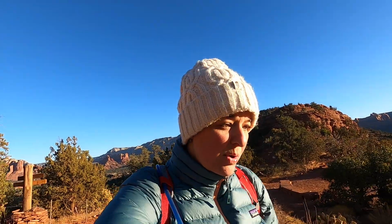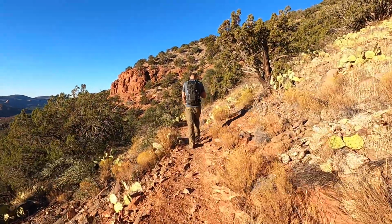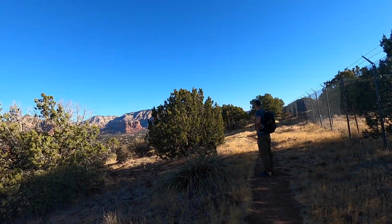Now heading along the airport loop, but it is pretty rocky. I heard it's flat pretty much the whole way, but definitely rocks. We made it to the turn, we're heading back. As we turned around, we went around the loop. There's a branch. You could either go right or left. We decided to go right and head back to the airport, so we didn't have to go all the way back down and all the way back up again.